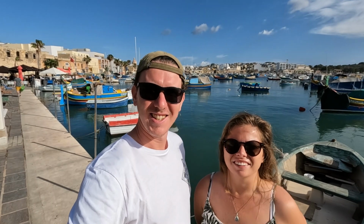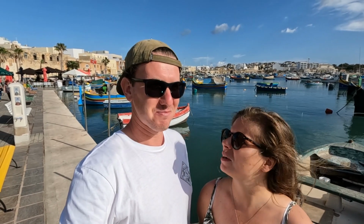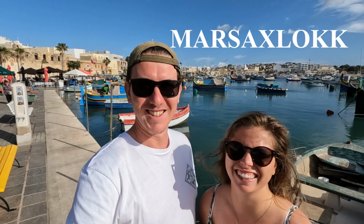Morning, guys. Good morning. First stop of the day today is the fishing village on the south of Malta called, we think, Marsaxlokk. Or something like that. Look at this place.